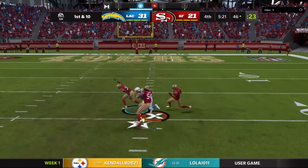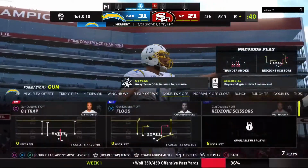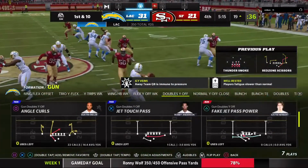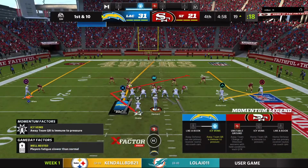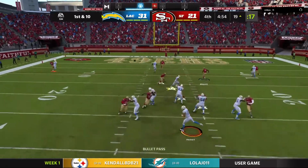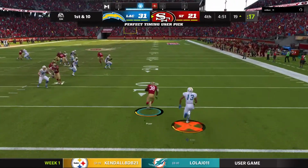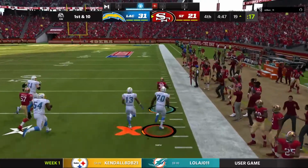And this is caught at the 20. And they'll wind up getting this one all the way down inside the 20. A very solid gain of 27. So here's a 1st and 10 now, down inside the 20. A shotgun snap for Herbert. And intercepted. Maybe the turning point they need. Good positioning, and it's picked off.